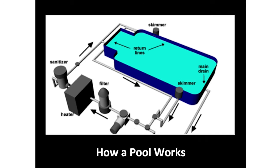So let's take a quick look at how your pool works, the actual anatomy of what makes up your pool. So there's two sides to a pool equipment system. You have the suction side and the pressure side, and it all kind of centers around your pump. And the pump is kind of like your heart. So in the human body, the heart's job is to pull blood in and then push blood out the opposite side, right? So it pulls blood in from the body after it's been oxygenated and then pushes it out to the body so the body can use it.